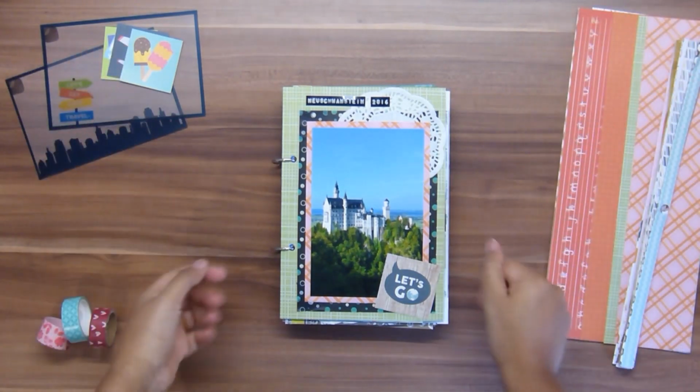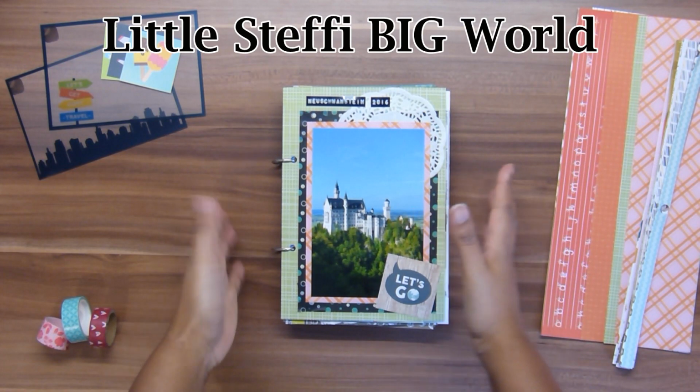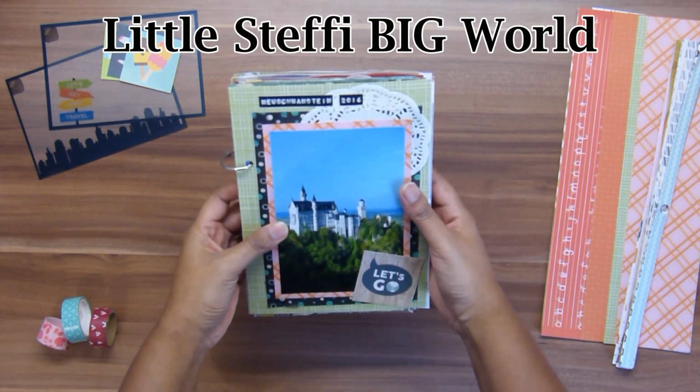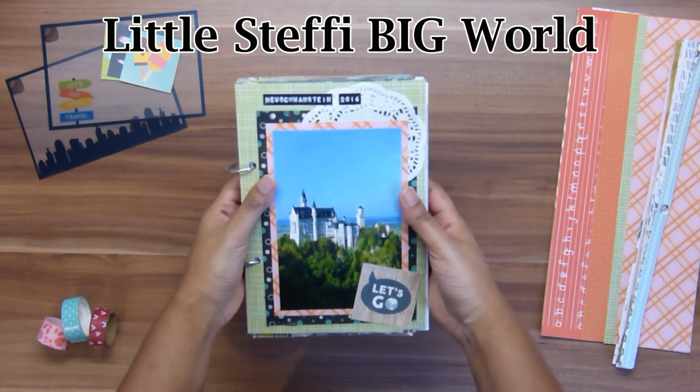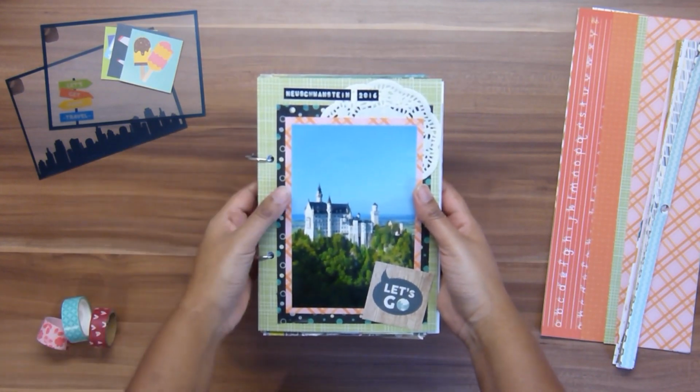Hello everyone, this is Stephanie from Little Steffi Big World, and today is the flip through of my mini album of our weekend to Neuschwanstein in the south of Germany.